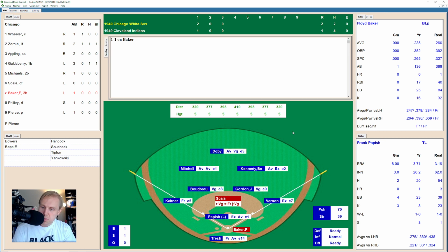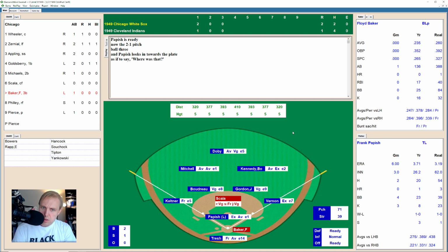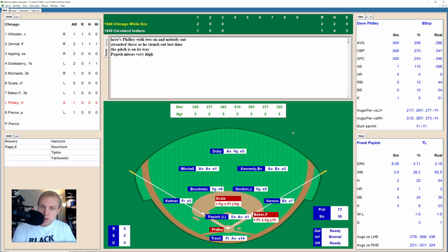And Baker's still up there. Takes a strike this time, 1-1. There's a ball high on him, 2-1. And there's ball 3, 3-1 the count. And that's out and away, and that's the 5th walk given up by Frank. Up will come Dave Philly. Runners on at first and second now.